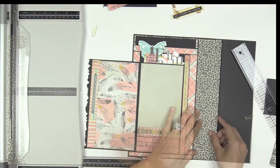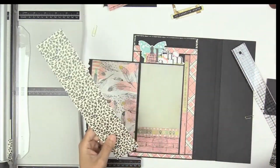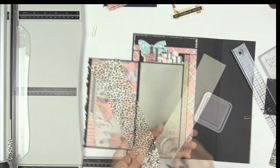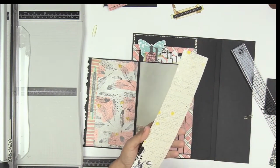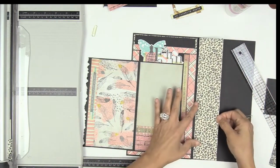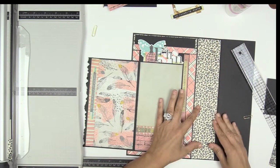Let me ink this and stick it down. Wrong sponge. Wrong sponge. So this would be adorbs for smaller photos. You open up the panel and you see some smaller photos here. Would be super cute.